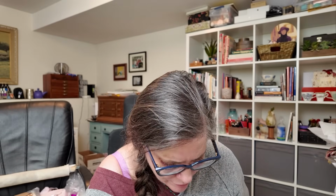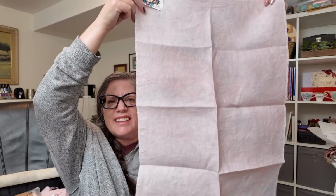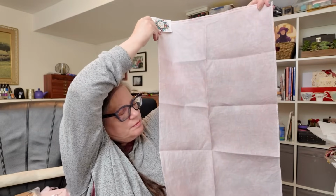And I bought, this is 40 count Serenade. Pink's my favorite color. And this is a pinky version of Serenade. Look at that. Pinky gray tan.